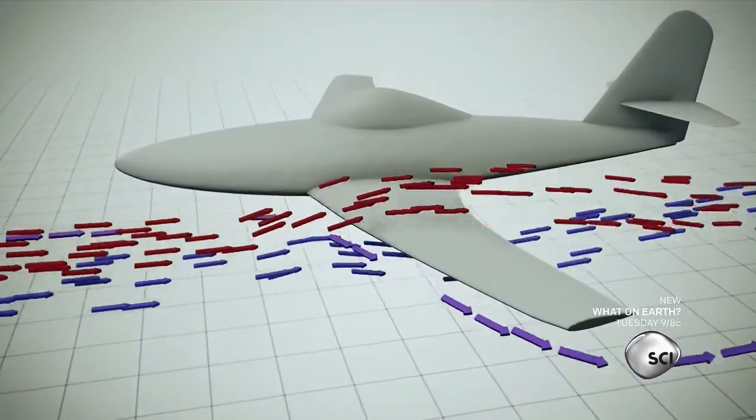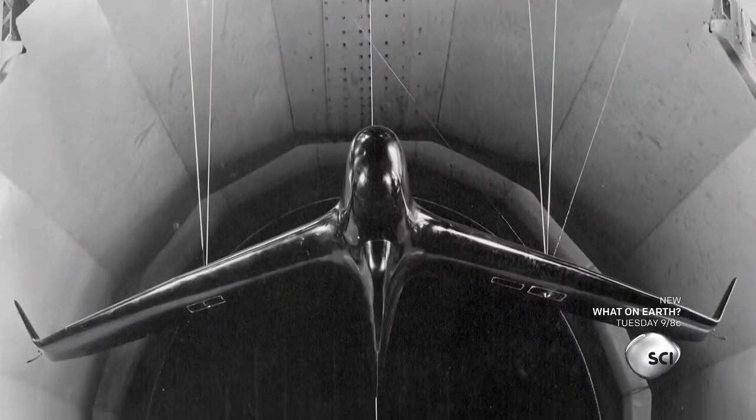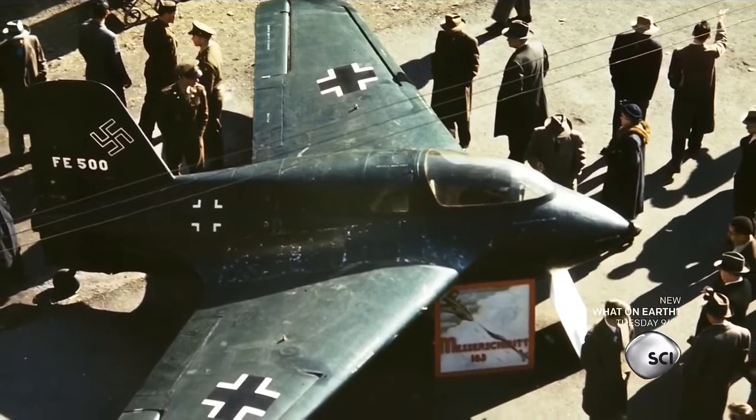The swept wing data wasn't the only surprise the Americans found at Wolkenrode. They also found the man in charge, Adolf Bussmann, one of Germany's leading aerodynamicists, and a former colleague of von Karman's before the war. Bussmann was puzzled by their amazement over the swept wing.